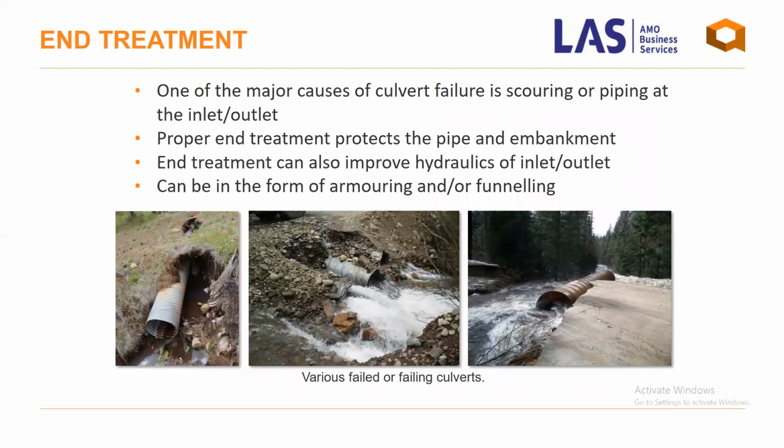We do also offer end treatments. It's not part of the predetermined price list that we've gone through with LAS through the tender process, but it is an offering that we can provide to help reduce these risks you may have in your municipalities. One of the major causes of culvert failure is scouring. So you can see these in the bottom pictures where the culverts are just washing away from the fill around them, just from high flow pressure waters.